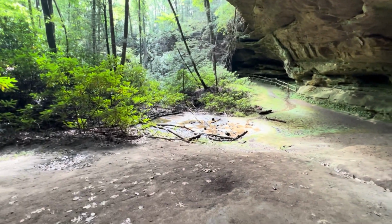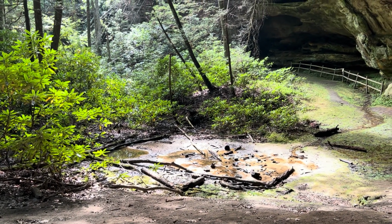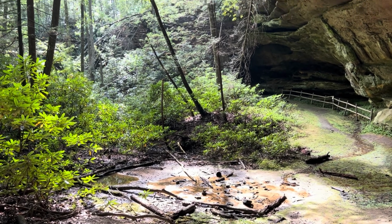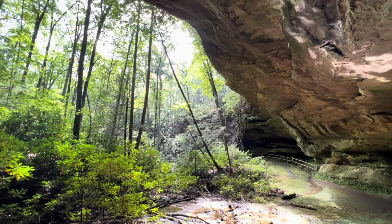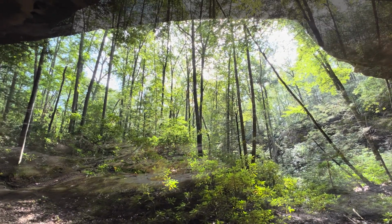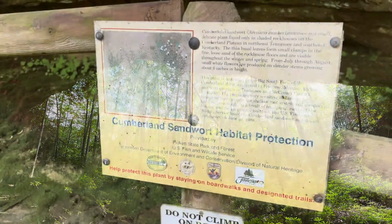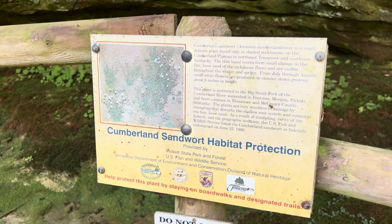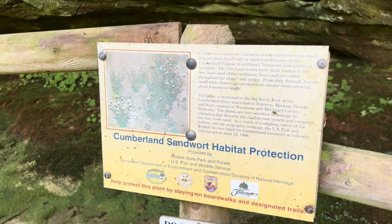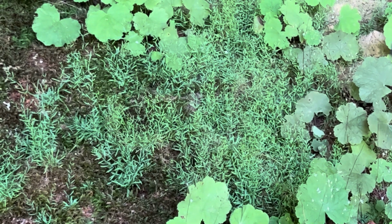I'd say, judging by this wet area here, if you were here either right after a really heavy rain or during some rain, you'd get a little waterfall off the front of the rock house here. Like the rock shelter at Hazard Cave, also got a fenced off area here. A little bigger patch of the sandwort here.